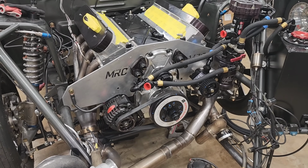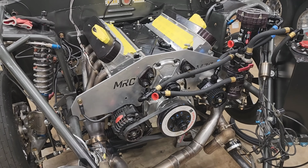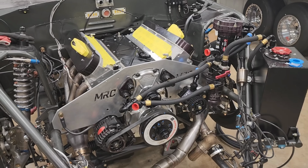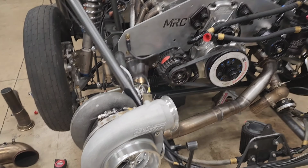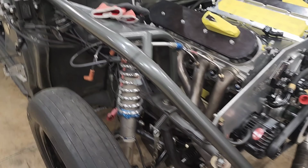I'll put a dyno sheet up here. It did make almost 700 NA, which is pretty impressive for a turbo motor, especially an LS. I'm excited. I think the 6-pass made 697, so super exciting. Precision NextGen 98. That's about it for up front.